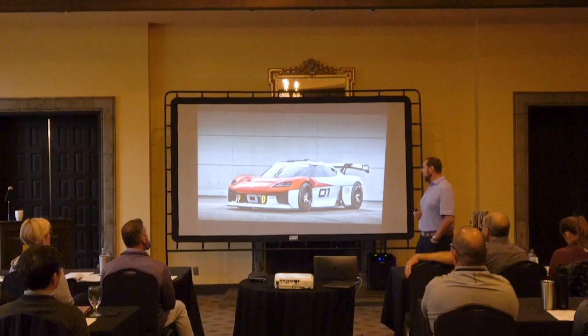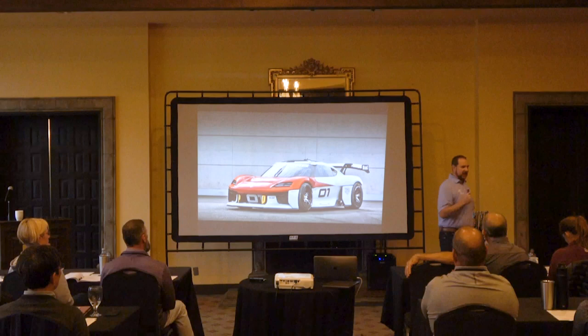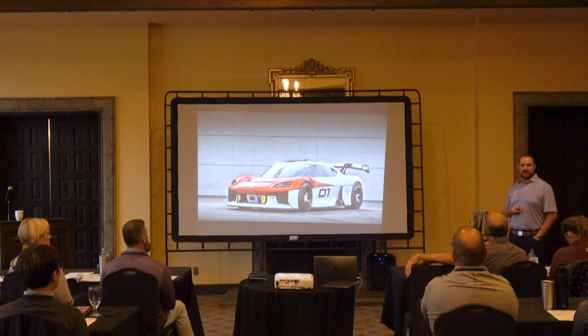I like to use an analogy of a race car. If I want to make this car go as fast as I possibly can around a track, so we're trying to get the fastest time around the track we can, what are the things that have to happen? What is important about this car to make that happen? How do we connect these together? Where is this analogy going?